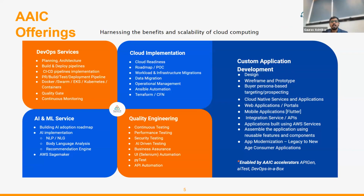So what we offer in AIC, we offer various services. Our primary services are DevOps and cloud implementation. Our team has very good in-depth knowledge of AI and ML services. We have a very good team of quality engineers who help customers in automation as well as manual QA, security testing, AI-driven testing, etc. We also support custom application development. In custom application development, we support from start to end, from designing to wireframe to delivering an end-to-end application.